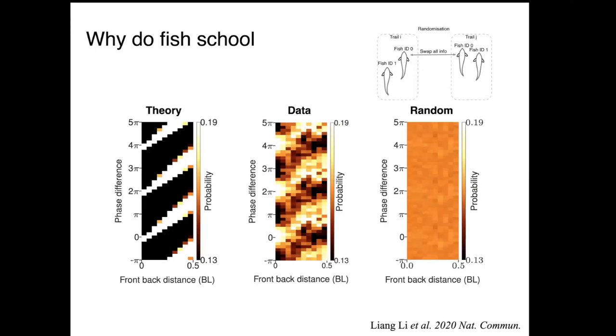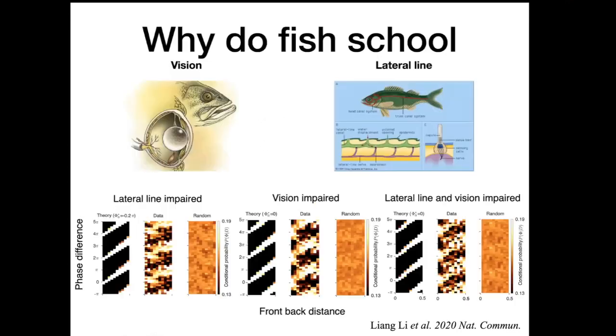So in this case, this fish virtually interacts with this one, and this one virtually interacts with this one, and we do the same analysis and see how the pattern goes. This indicates that if the two fish merge with this pattern, they have to physically interact, so hydrodynamics matter there. And then we wonder, how can fish sense the flow and react accordingly to save energy? How do they manage to do this?